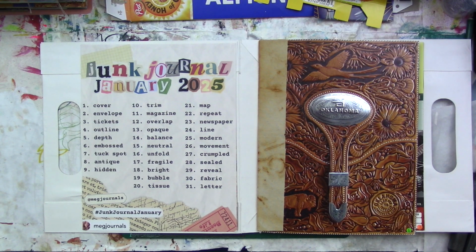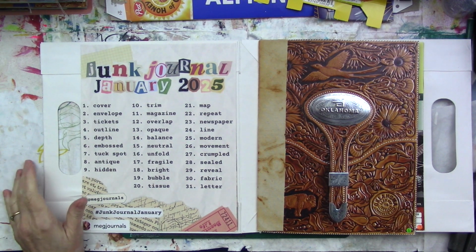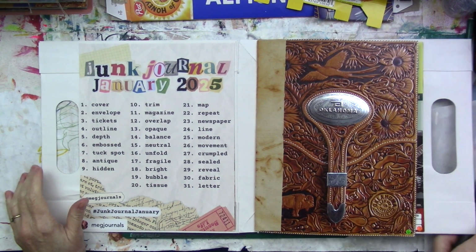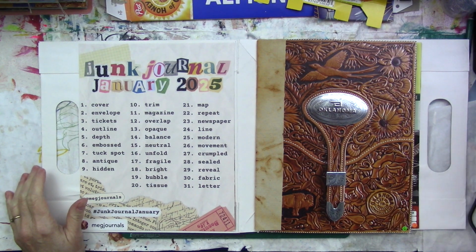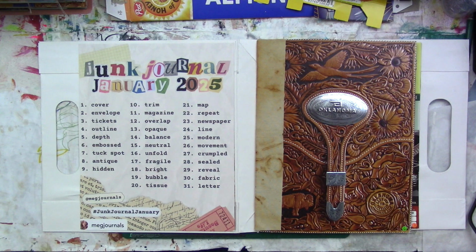Here we are on day 8 of Junk Journal January 2025, and our prompt is antique. Okay, y'all, I probably overthought this quite a bit because I thought, antique.